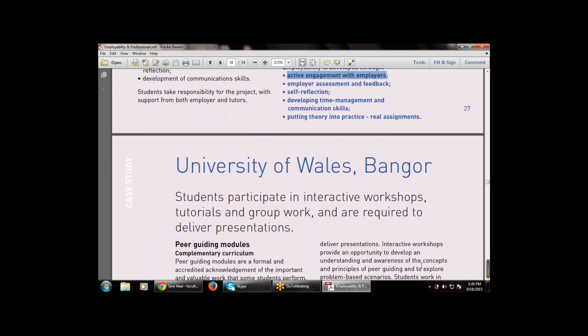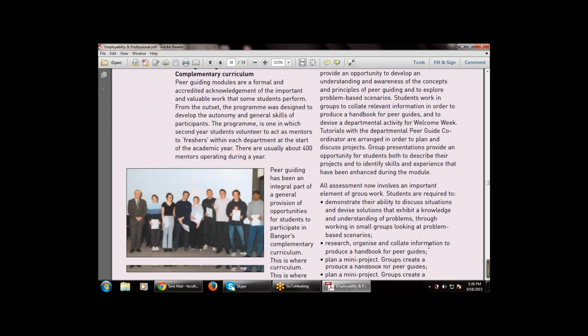The next example is the University of Wales, which I'm going to discuss in the next class, on Monday.